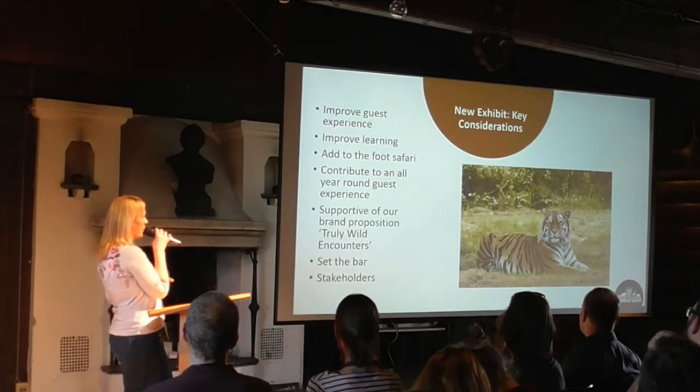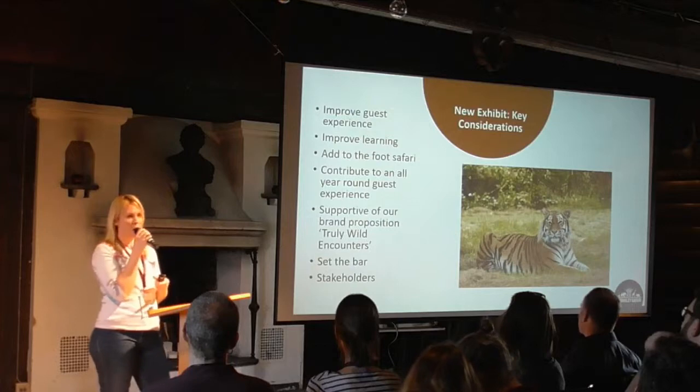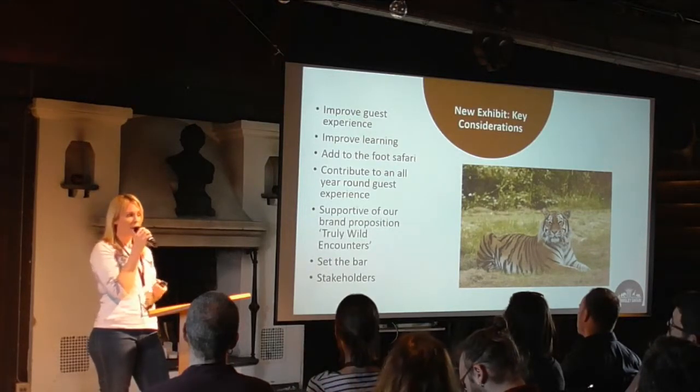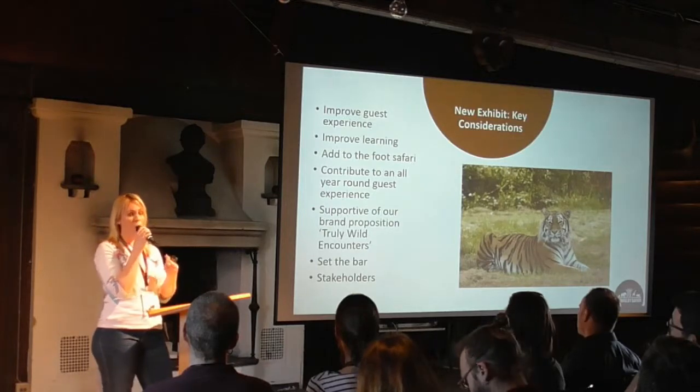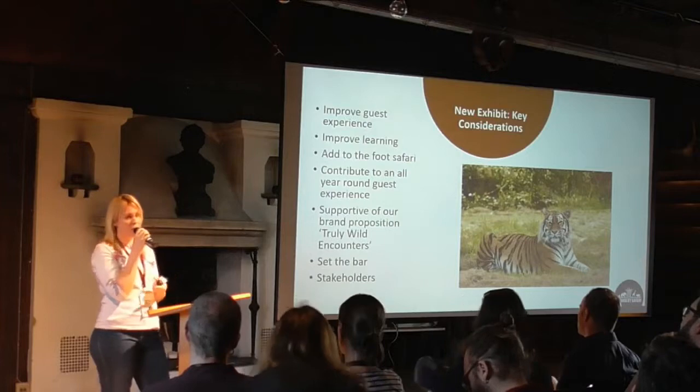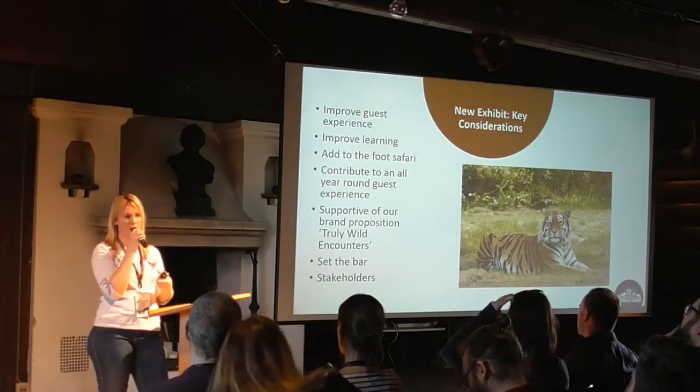The other thing that was important to us was to look at our guests. We have guests which are predominantly families, and the vast majority want primarily a good day out. They want to have some fun. But about half of them have also said to us that they do want to learn something as well. So that was really important.